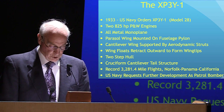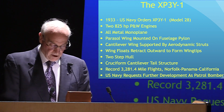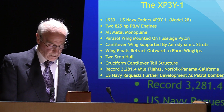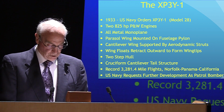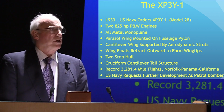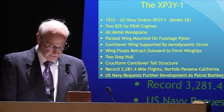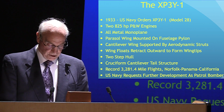Powered by two 825 horsepower Pratt & Whitney twin Wasp radial engines mounted on the wing leading edge, the Model 28 was an all-metal monoplane, although the flying controls were made of fabric. Featuring a parasol wing mounted on a pylon housing the flight engineer's position on top of the hull. The new wing design introduced internal bracing, which resulted in a virtual cantilever wing, which was a breakthrough in aircraft design at the time. Requiring the support from only two aerodynamically streamlined struts on each side of the hull between the waterline and the wing center section.